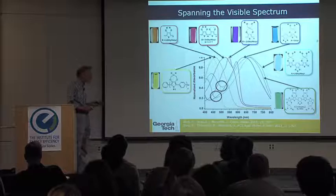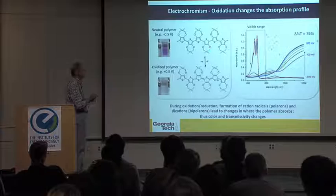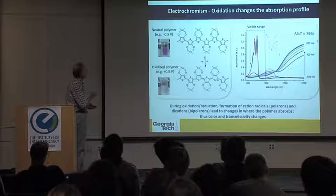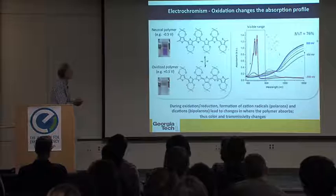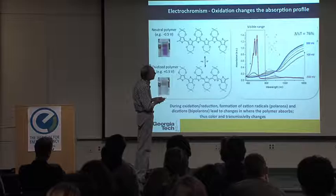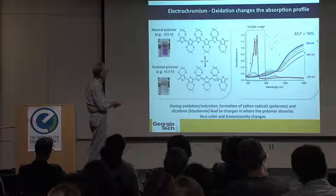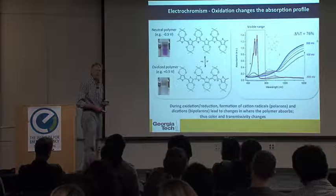We go back to that same electrochemistry now that I was talking about for the dimethyl PProDOT. Here we are with a film of dimethyl PProDOT that's been electrochemically deposited. In the neutral form, it's purple in color. It has its absorbance through the visible right here. As we oxidize it, we form the cation radicals and dication states. And what you can see in this polymer now, this dimethyl PProDOT, is that the dication form, or the bipolaron form, is very strongly absorbing in the infrared. And now we have very little light absorbance through the visible, and it's quite flat, and this becomes significantly more transmissive. It's still not a transparent polymer, but significantly more transmissive.